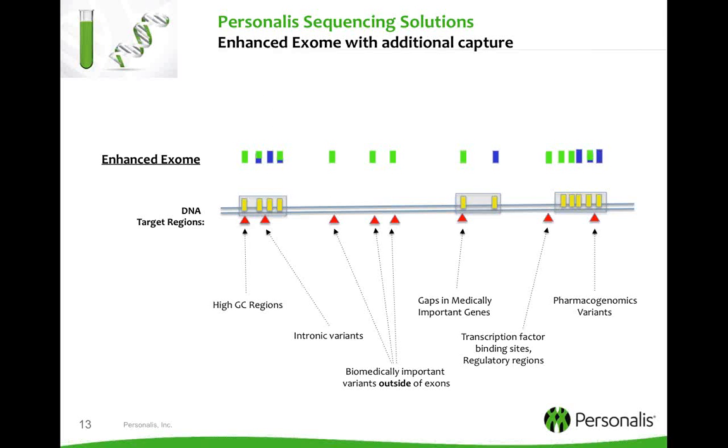Not only do we target exonic content over here, but we also augment coverage of biomedically important regions outside the exon, such as regulatory regions, intergenic and intronic areas, as well as difficult regions of the genome like high GC content areas. We call this process our gene finishing metric. And using this approach, we achieve finishing of over 8,000 genes, more than 1,300 of which are actually cancer genes.